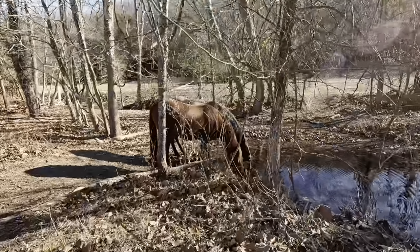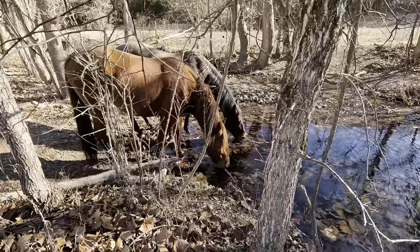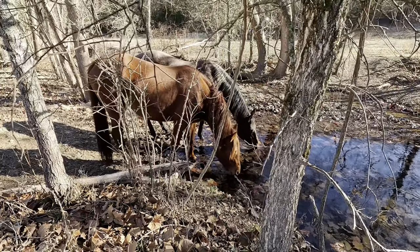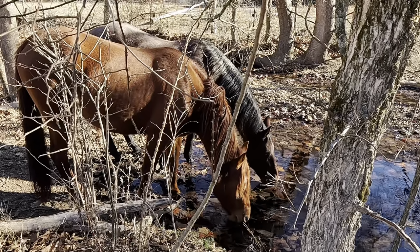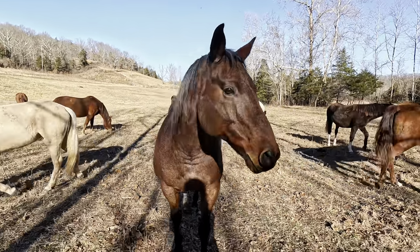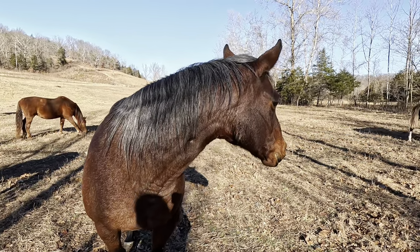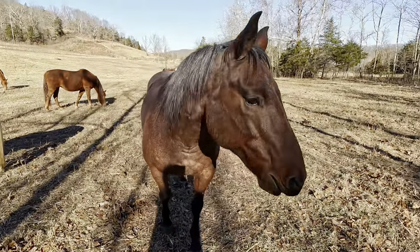We're down here getting a drink out of the nice, clean creek. Aww. Ozark showing her around, showing her the ropes, I guess. Jewel, quit. Hi. You're a sweet girl, aren't you? So pretty. Are you making friends out here? Oh, interested in the camera.